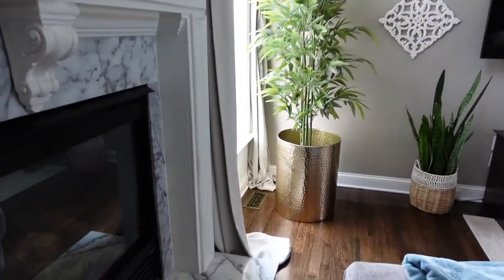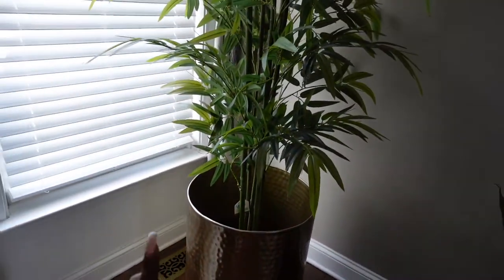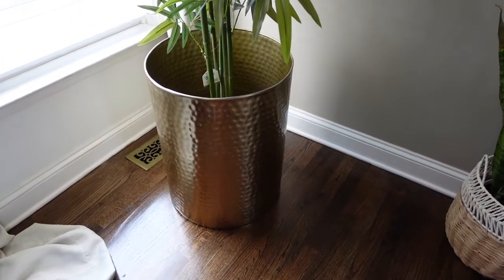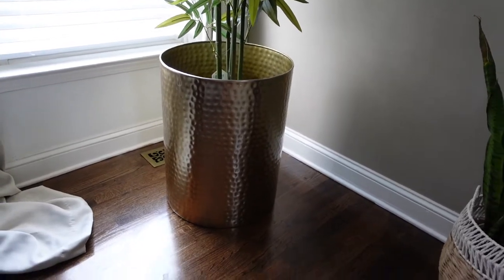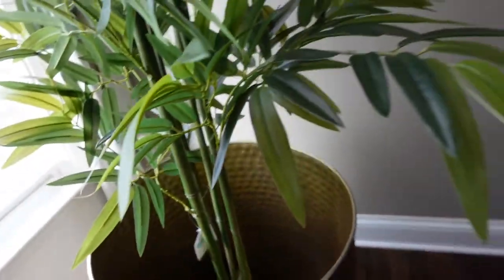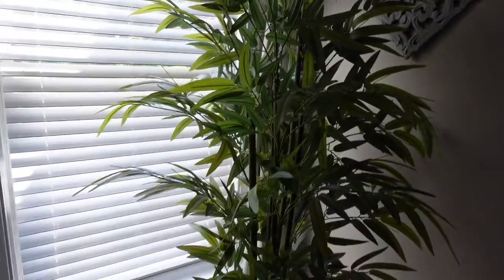All right, guys, so this is the planter that I got from the At Home store. They had different ones. They had different sizes, but I chose this size. You can actually use it as a planter or it could be like a stand. This beautiful palm plant was also from the At Home store and it still has a tag on it. I love plants like this because it just reminds me of somewhere tropic and relaxing.